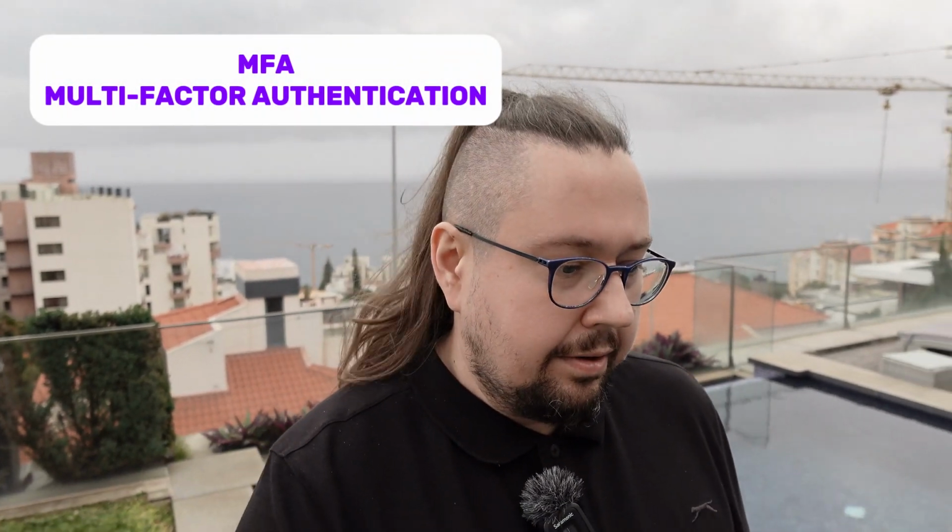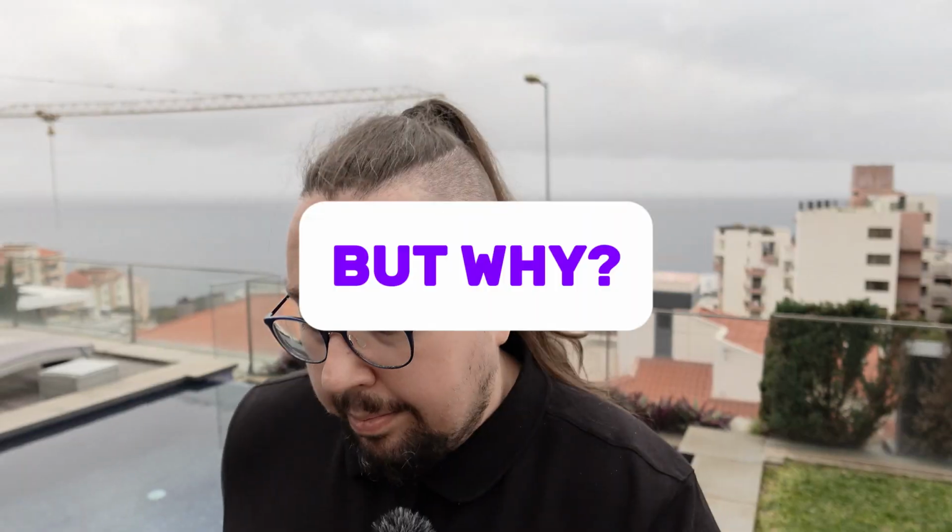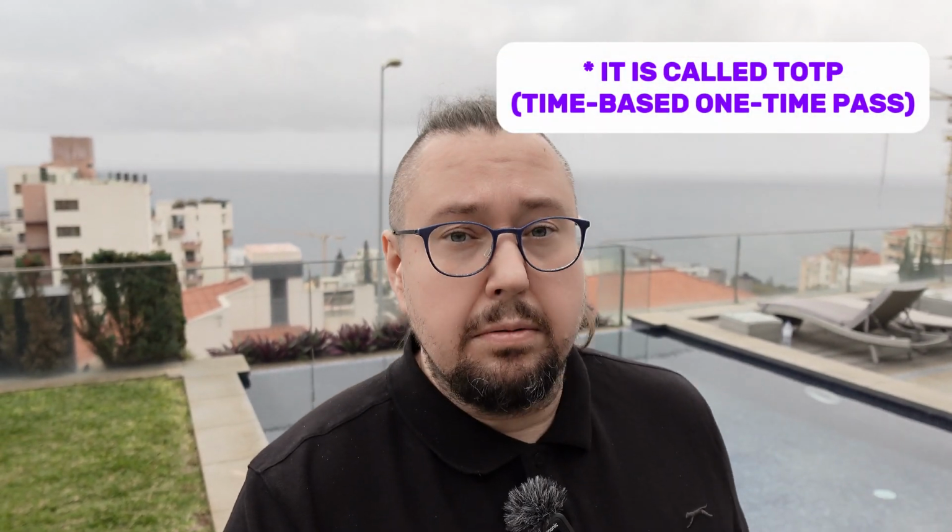Are you using multi-factor authentication? If not, this is the time to enable it. If you have the option of using single sign-on, and the account on your single sign-on is properly protected by MFA, then by all means, use it. But why? A lot of CEOs, a lot of business owners, they just hate that thing with the numbers on their mobile phone. But the thing is, the security of the whole group is only as strong as its weakest link.